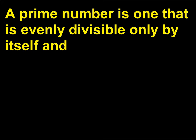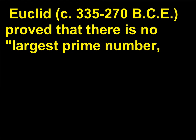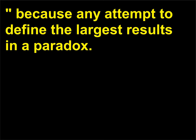A prime number is one that is evenly divisible only by itself and 1. The integers 1, 2, 3, 5, 7, 11, 13, 17, and 19 are prime numbers. Euclid, c. 335-270 BCE, proved that there is no largest prime number, because any attempt to define the largest results in a paradox.